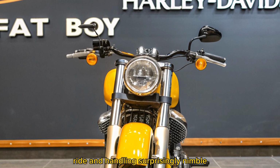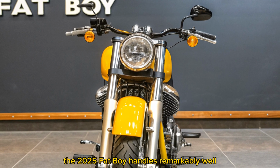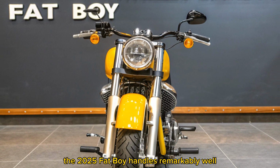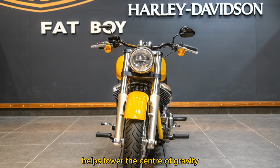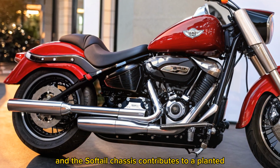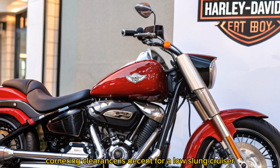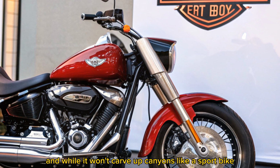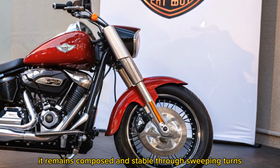Ride and handling: surprisingly nimble. Despite its intimidating stance and weight, the 2025 Fat Boy handles remarkably well for a cruiser of its size. The frame-mounted engine helps lower the center of gravity, and the Softail chassis contributes to a planted, confident ride. Cornering clearance is decent for a low-slung cruiser, and while it won't carve up canyons like a sport bike, it remains composed and stable through sweeping turns.